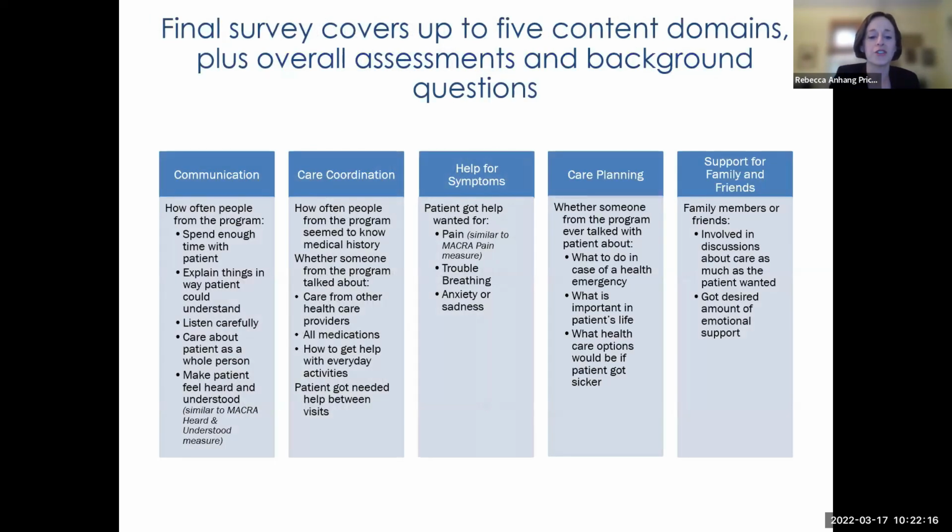So the final version of the survey includes questions on 5 topical domains that our technical experts and patients, family caregivers, and providers had indicated to us were important aspects of serious illness care. And in the first domain, we ask about aspects of communication. So how often people from the serious illness program spent enough time with the patient, explained things in a way that the patient could understand, listened carefully to them, cared about the patient as a whole person, and made the patient feel heard and understood.